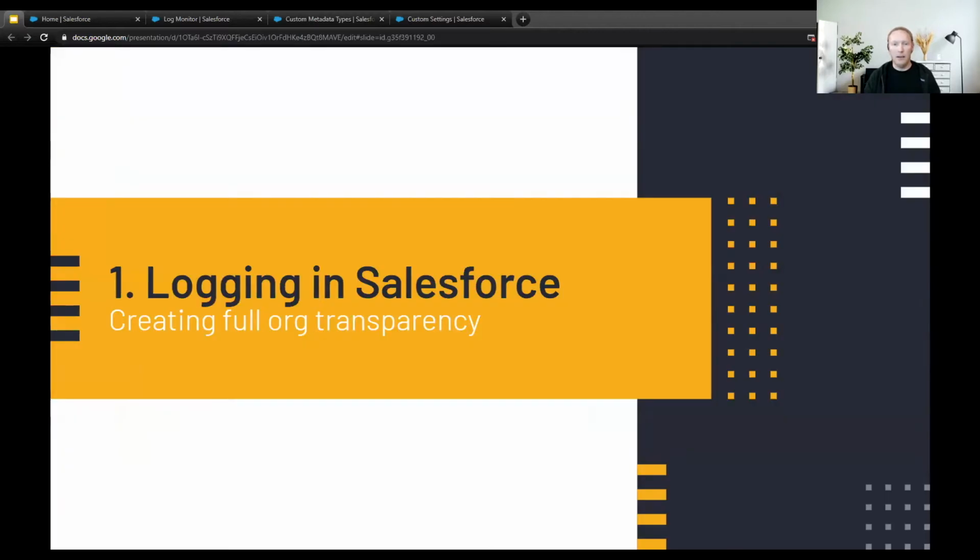All right. So we're going to be talking at length about logging today. I will touch base on some of the features and differences for the trigger and feature switch framework at the end as well, so it's not going to be forgotten about. But I want to make sure we cover a really good portion about why logging is important and what you can do with the framework to get this level of transparency and visibility into your org.